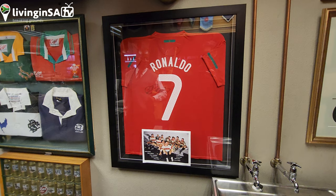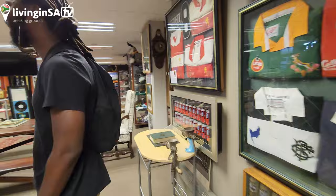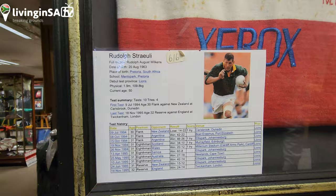Someone smiling at the Portuguese shirt. Definitely. He was the ambassador of Portugal. He's a main man. Mr. Rudolf Straeuli, the CEO of Ellis Park. Wow. That's his jersey. He was working for Transvaal. That's him. He played for the Springboks in 1995.